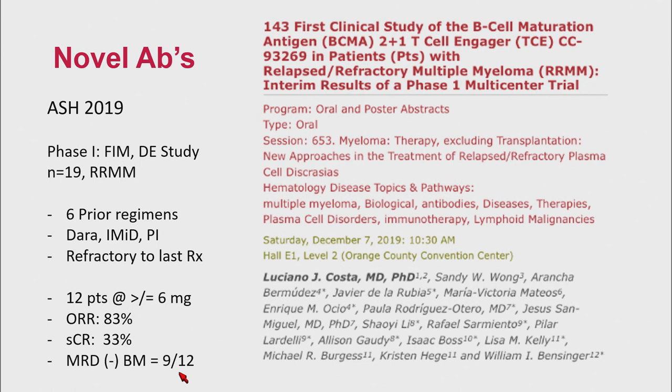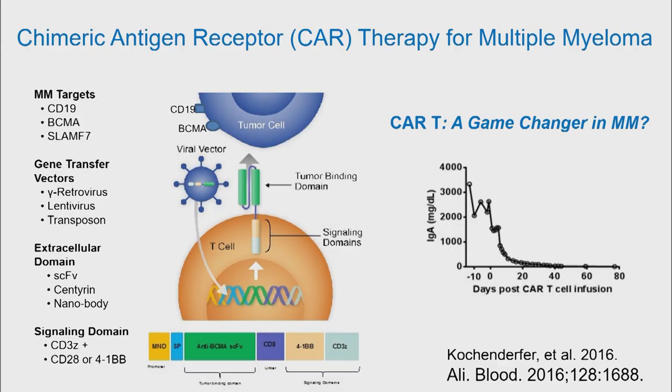So what we thought, maybe the Amgen one was just lucky, it just happened. It's not. This is unbelievable. And there's about 8 or 9 companies now that have jumped in the BCMA space with a bispecific drug. So this is going to get really, really interesting over the next few years.